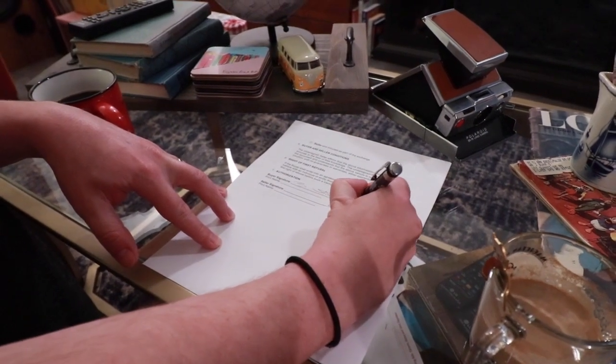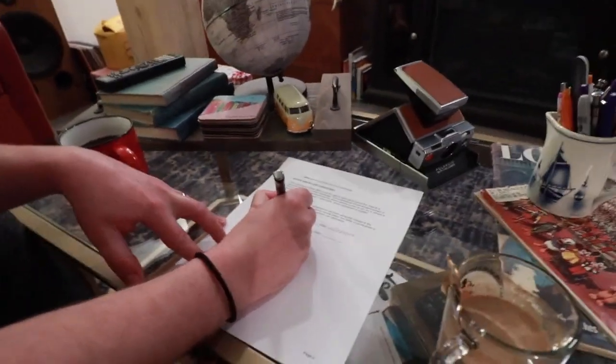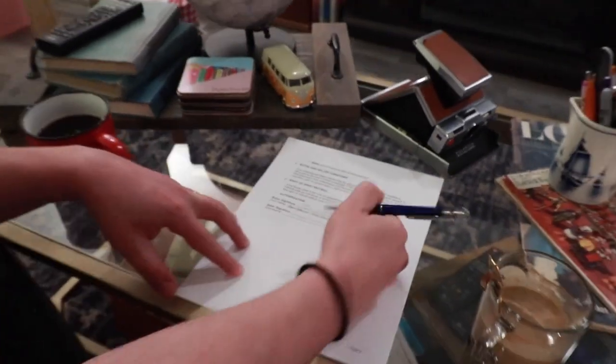What day is it? It's the 23rd. Our dream is coming true. Boom. T-minus how many days? 5 days, until we pick up our van. We're flying to Monterey to pick it up. That signature makes it real. So excited.